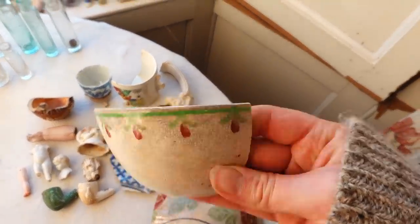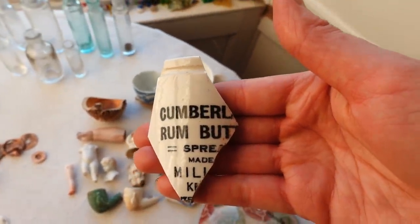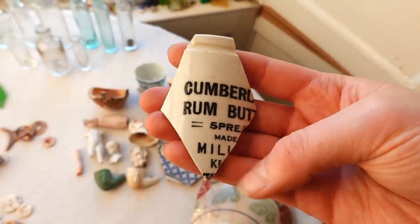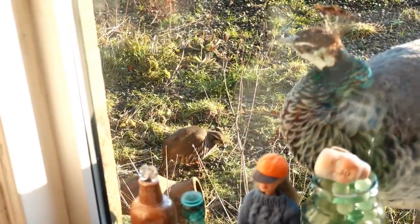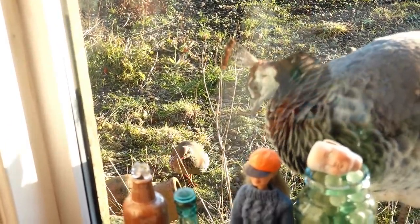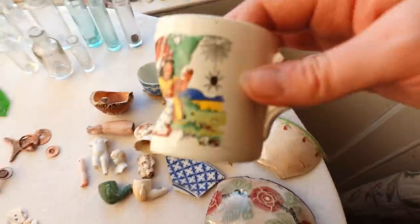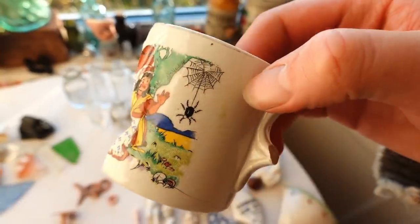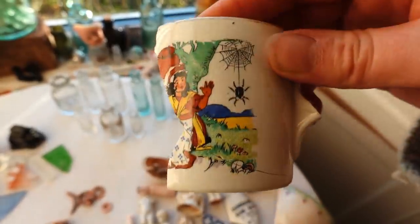Another piece there, the pretty pattern. Oh, I like this. I forgot to film it. Cumberland rum butter, I'm guessing that said. Yeah. Made something with that milk. Milk. But you could cut out the word rum. Yeah, you could. Oh, look, there's a little partridge. Oh, she's so sweet. It's Brown Shrew's new friend. Yeah. Brown Shrew's got a friend. A wild partridge comes every day now. But I took this because I want to cut out that spider, basically. I think that would make a cool necklace. The spider in the web. Yeah, maybe the girl's head, but I like the spider. It's Little Miss Muffet, of course. Yeah.